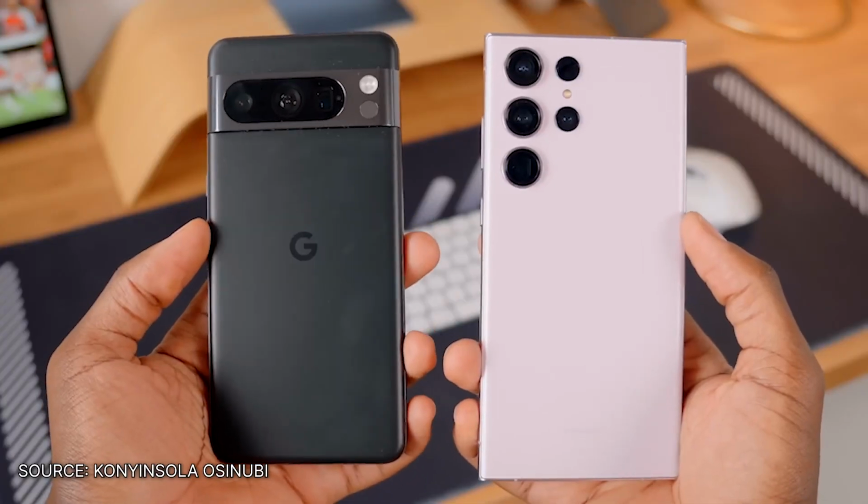The S23 Ultra and the Pixel 8 Pro both have Gorilla Glass Victus on the front and the back, which is super durable and hard to scratch, so durability is not a decision factor here, and they both spoil us, which is expected for this price point.